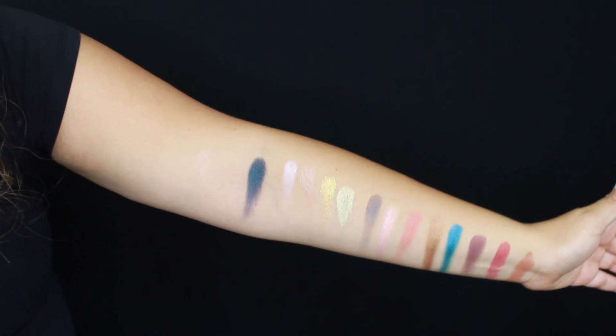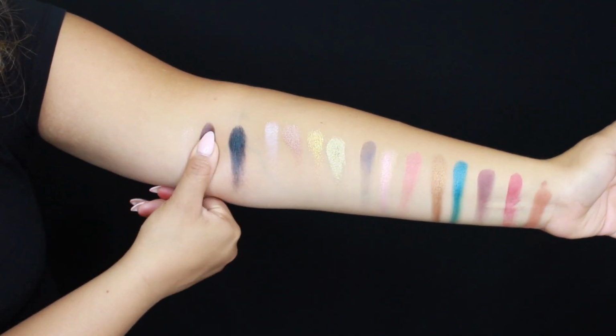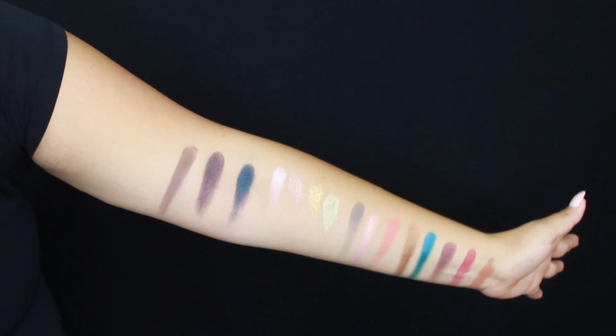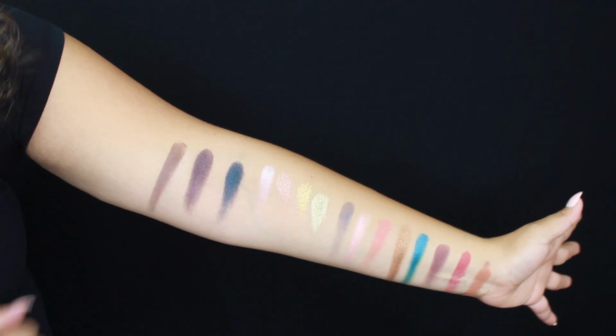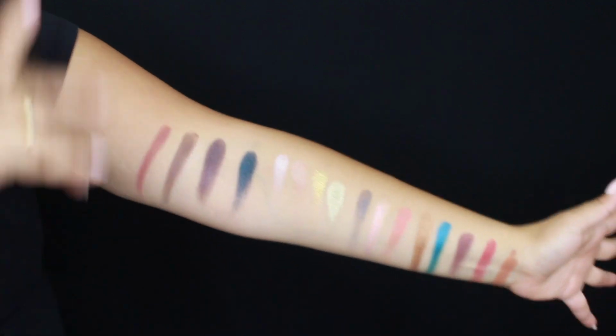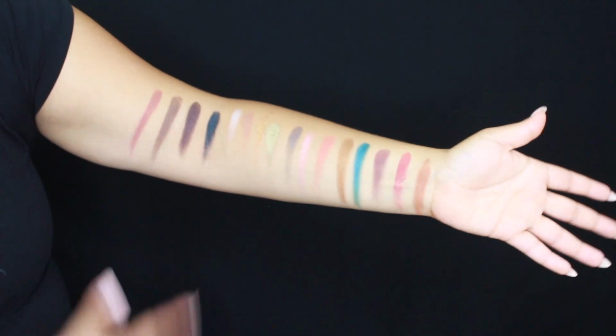Next shade I'm gonna go for is called Nuts and Dates. And this is Nuts and Dates. That is also very pretty. The next shade I'm gonna go for is called Spice Trip. This is actually the last shade, and this feels a little bit softer than Hennessy. So, that is all of it. Let's see what it looks like on the eye.